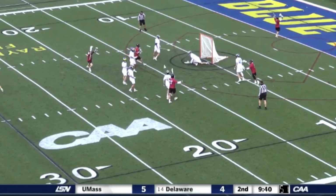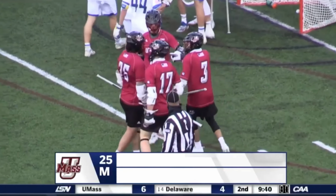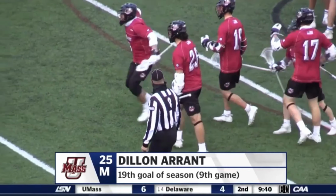Arrant stepped out opportunity, and the freshman scores. 19th goal of the year, back-to-back for UMass. They're back up 2.